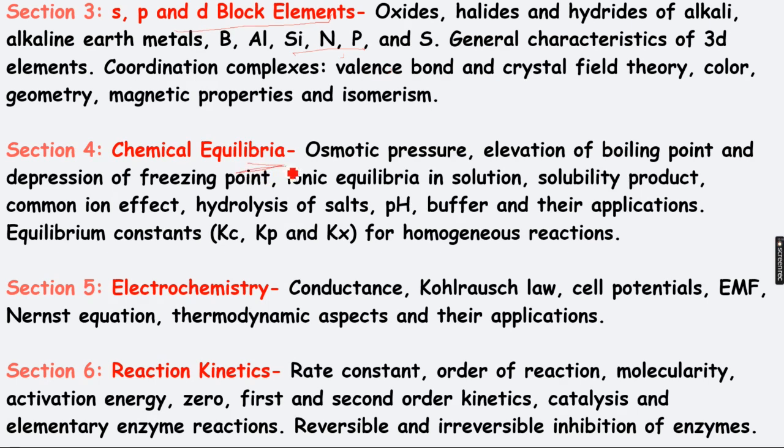Section 4 will be chemical equilibria. Again, this section will have a lot of formulae to remember, and the questions can be quite tricky. Hence, practicing questions from various prescribed textbooks will make it easier to attempt these questions. Section 5 will be electrochemistry. Again, this is another easier topic to score good marks, especially when it comes to Kohlrausch law of independent migration of ions and concepts relating to EMF, Nernst equations, etc.